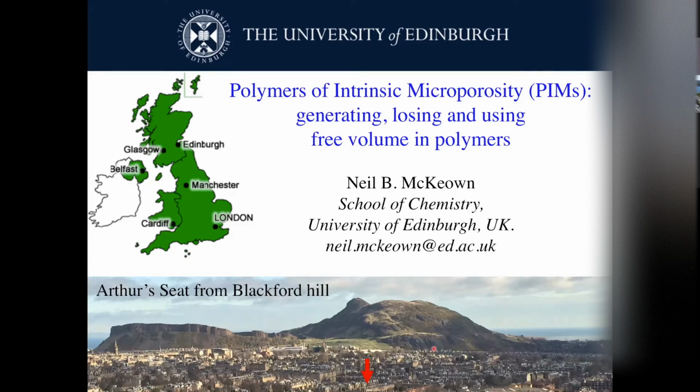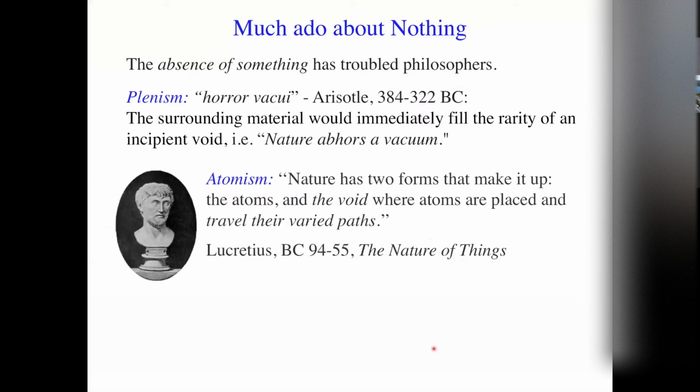So I want to talk about polymers of intrinsic microporosity today, really how we are controlling free volume within glassy polymers. I'm just going to start off with a bit of a philosophical slide. The absence of something has always bothered philosophers. For example, Aristotle didn't really believe that a vacuum could exist. He felt that if you tried to make a vacuum, things would just try to fill it. And this is effectively where the phrase 'nature abhors a vacuum' comes from.